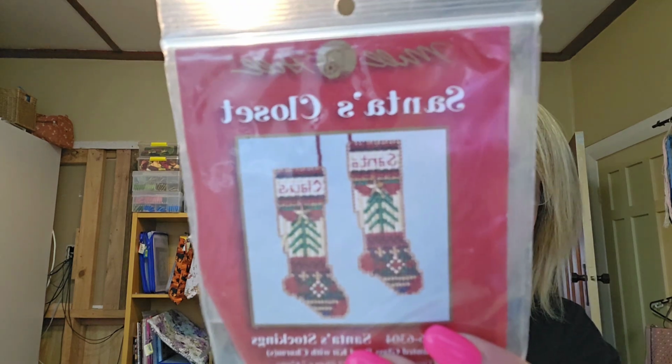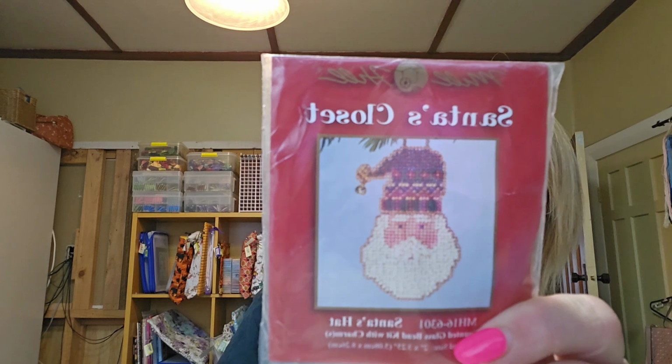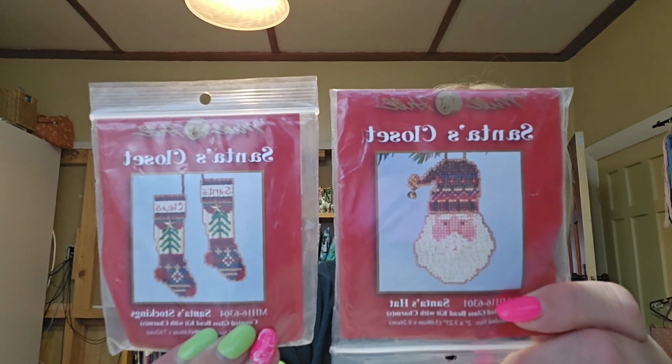Santa's Closet. This is a Mill Hill bead kit, little bead kit, and it's of little stockings. 2 little ones, obviously fully kitted, and just another ornament as well. This is called Santa's Hat, and this one's Santa's Stockings. So they're quite cute.